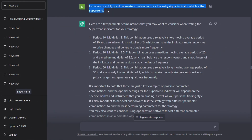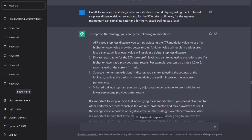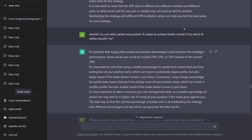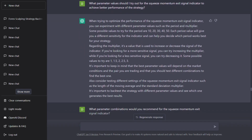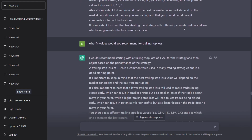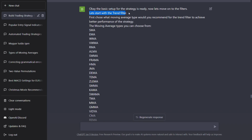Next, I asked it what parameter settings it recommends for the entry signal. It listed a few, so I went ahead and tried them all. The best one was the 50-period Supertrend with a multiplier of 2. After that, I asked what other parameter settings I should try for the position management settings, such as stop loss, take profit, trailing stop loss, etc. It recommended a lot of different settings, so I went ahead and tried them all out, and applied the best performing ones. I won't waste time showing the trial and error process, so let's continue with the filters. First, let's see what it can do with the trend filter.